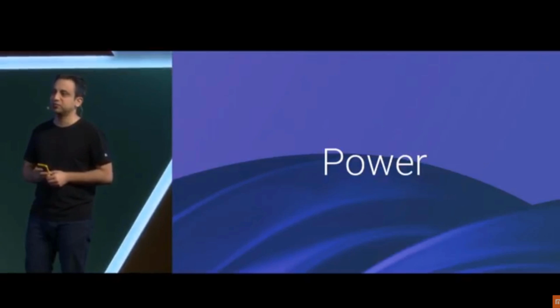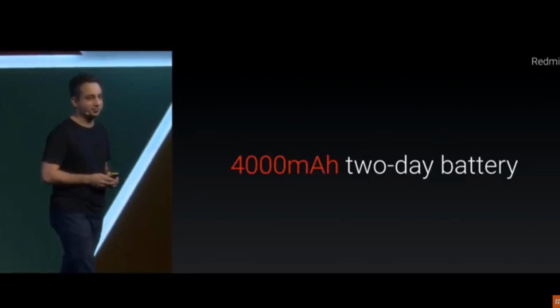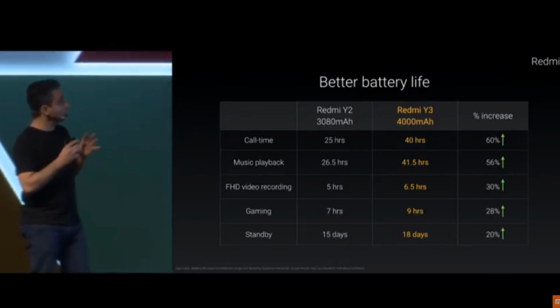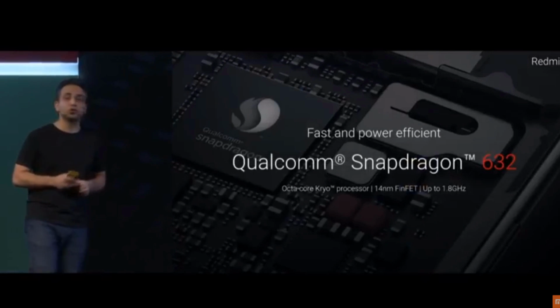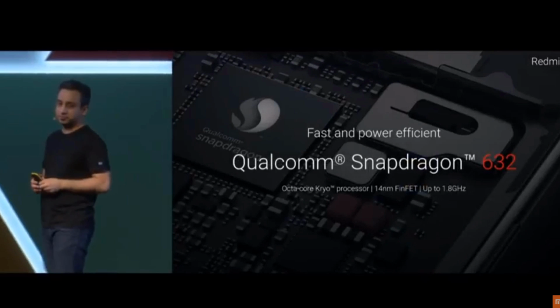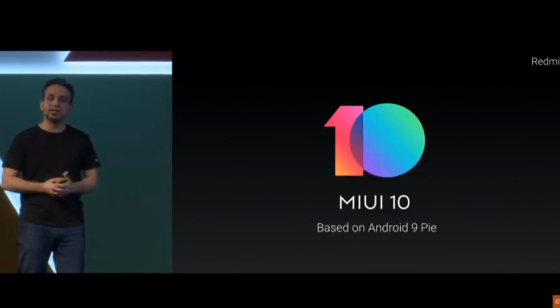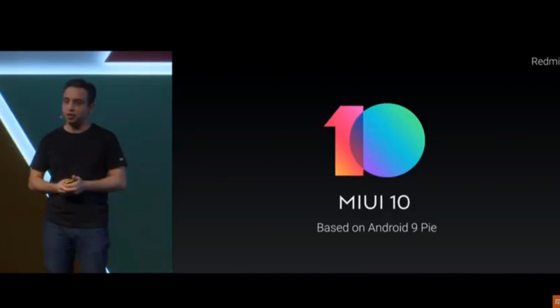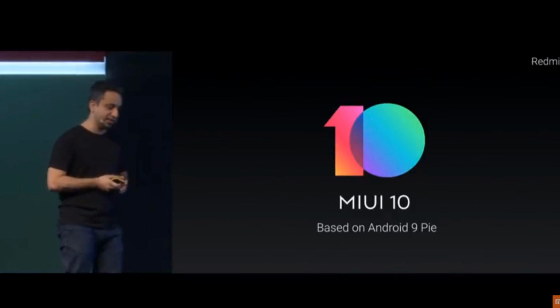With the Y3, we've decided to step it up. You've got a 4000 mAh 2-day battery. And to power this entire system up, we've used the Qualcomm Snapdragon 632. MIUI 10 with Android 9 out of the box. So that's the things about Y3.